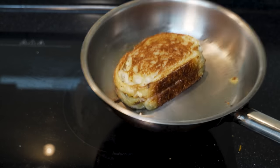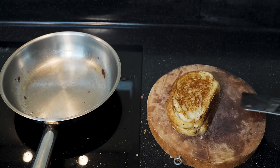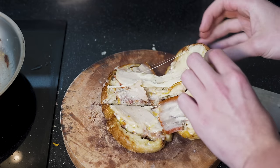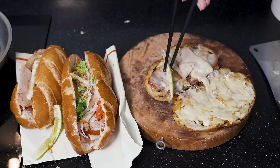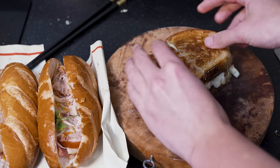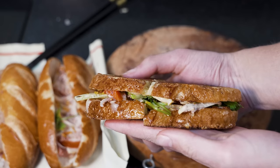If you watch my short content, then you know the first few grilled cheeses I made in Vietnam were a little bit of a struggle to toast, but I finally figured it out because this one turned out perfectly. And now that the sandwich is cooked, I can add in those fresh vegetables. Close up the sandwich, and we've officially made another sandwich.